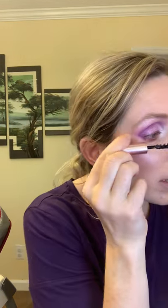Alright, so done with that. I'm gonna put this on first as my base. And it does kind of help me find my lashes too. And then we gotta do lips, and then we're done. And then we're gonna do a swatch video. But the swatch video will probably not come till another day or so. But I wanted to do the get ready with.